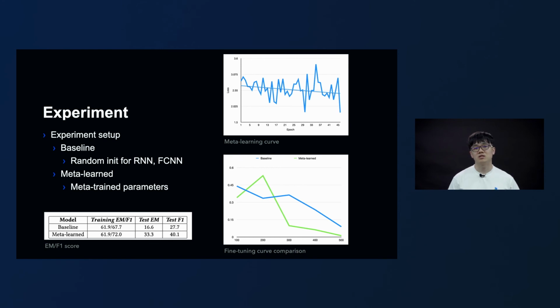On the right-hand side, there are two learning curves. The first one is for meta-learning. It's pretty jagged due to the small data size of the mini batch. However, it slowly but surely converges to the optimal value. And the second one is for fine-tuning. In the fine-tuning curve, you can see that the meta-learned model converges faster than the baseline model.